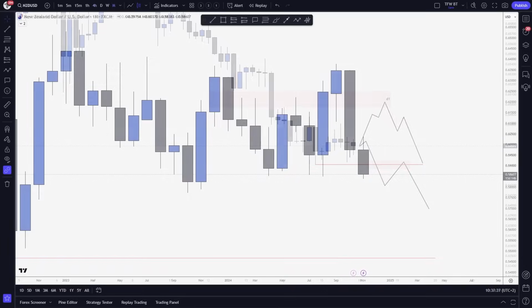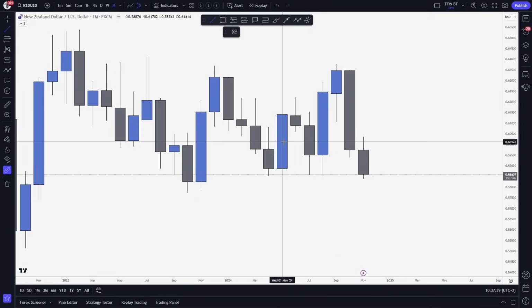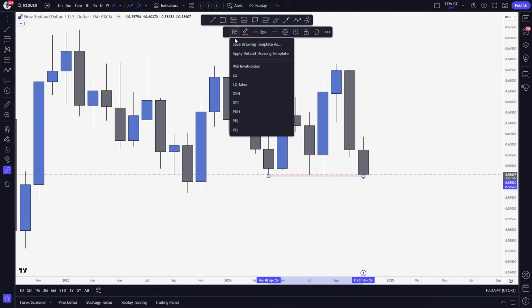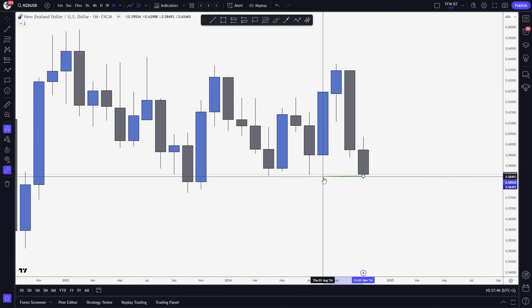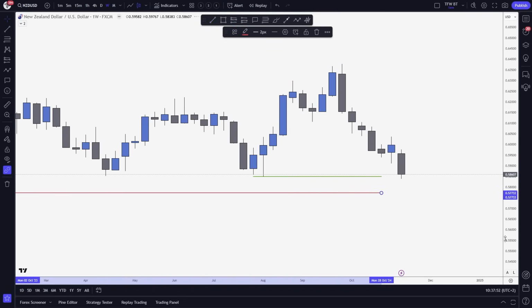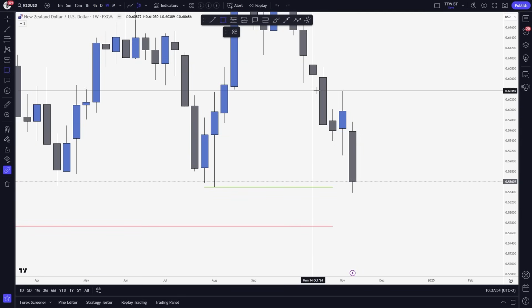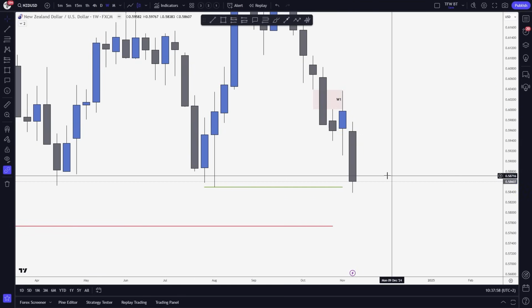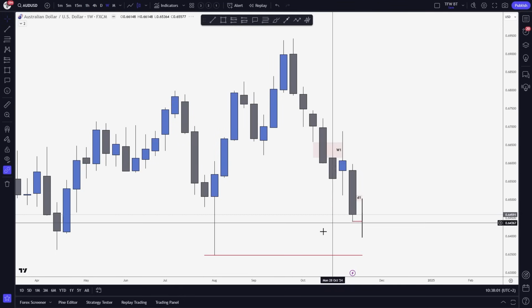Remember that. Checking out NZUSD, pretty similar to the Aussie. However, here we're actually taking the liquidity, while Aussie dollar, for example, is still going for it. But of course, on this one, we also have that monthly liquidity target below. Transferring onto the weekly time frame, we're having very similar price action, a very nice weekly bearish imbalance, but it's already taking the liquidity, while Aussie dollar is still headed there.